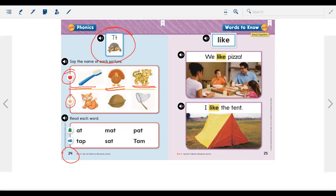Now we are going to listen for the t, but it's not going to be at the beginning of the word. It's going to be at the end of the word. So repeat these words after me. Cat. Cat. Do you hear the t at the end of cat? Nut. Nut. Do you hear the t at the end of nut? Net. Net. The t is at the end of net.